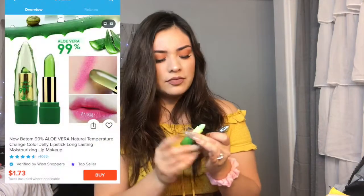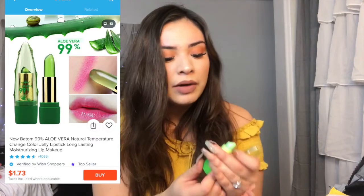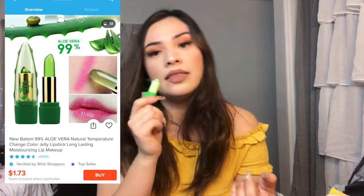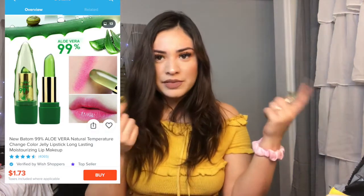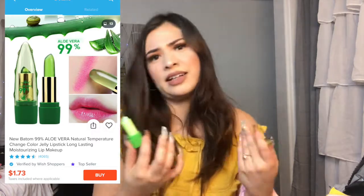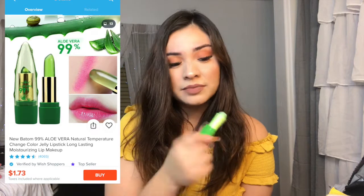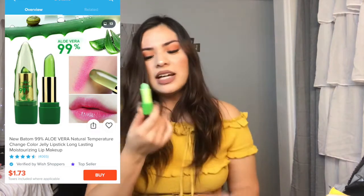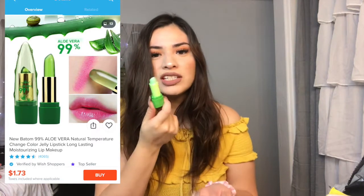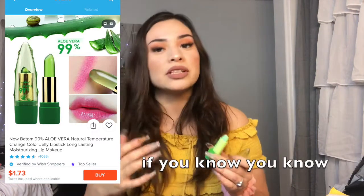This is the first item and I already opened it, like I said. I already tried this and it looks like this. It looks green, but you know what? I was kind of disappointed because I thought this was going to be a lip balm for your lips to hydrate them and just moisturize your lips, como para que no estuvieran secos o algo así. But it was actually this, and it looks like one of those magic lipsticks from Mexico because I used to buy them all the time.